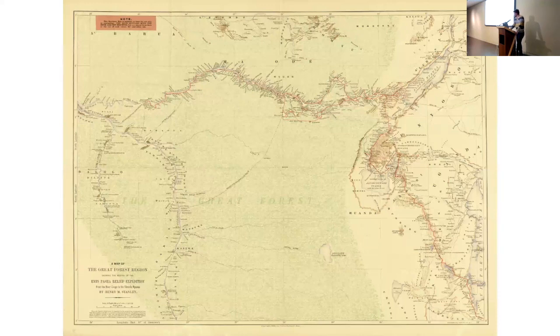So this map is actually a really high quality scan from the Library of Congress, but the map itself has such granular detail that it's going to be a little hard to see. But I did bring a copy of it in the back as well. So this map is made by Henry Morton Stanley, a name that was super famous for a really long time and then dropped off almost entirely.